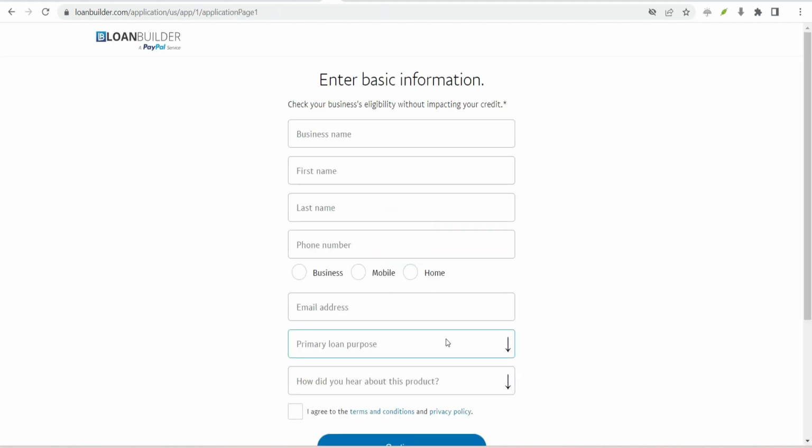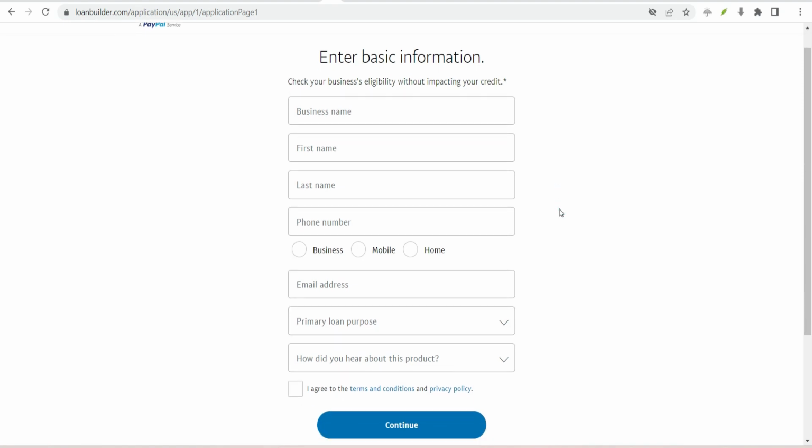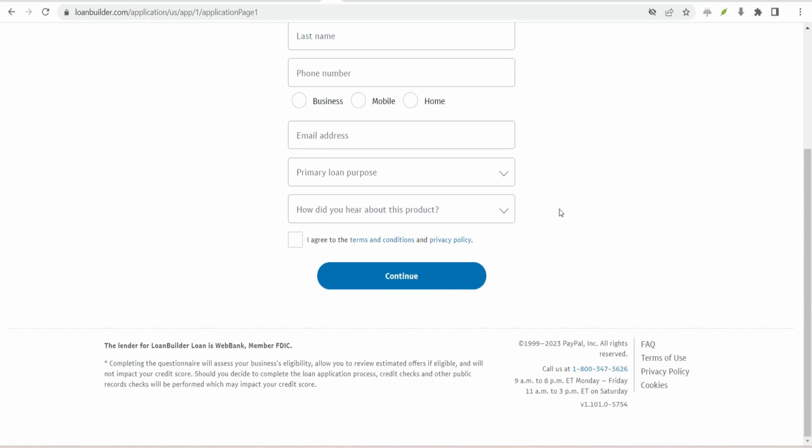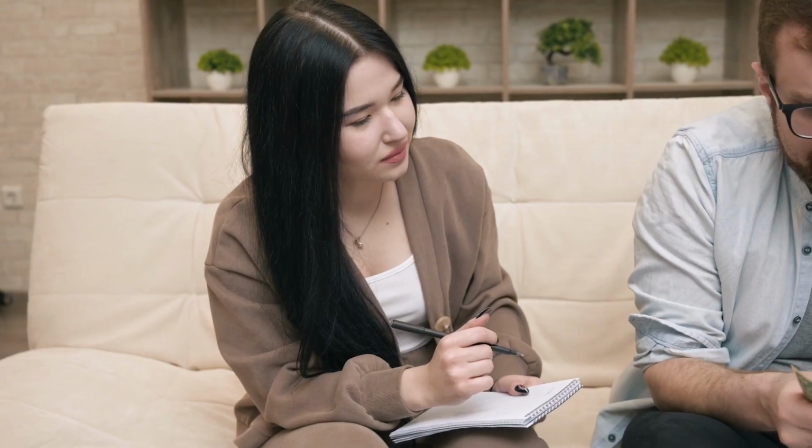Cons: potentially expensive borrowing fees. Requires weekly repayment. No prepayment discounts. No long-term financing options. Long list of restricted industries. Requires a personal guarantee. Is LoanBuilder legit?